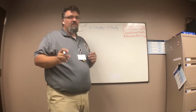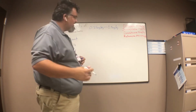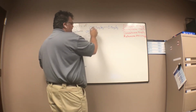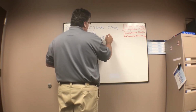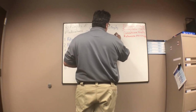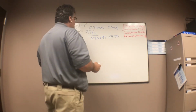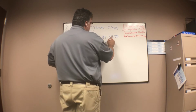So what we're going to do is calculate both ends of this spectrum based off of a 97 kilogram patient. I put 97 pounds on there, but we're going to do 97 kilograms. The first one we're going to do is 0.25 times 97, which equals 24.25. So 0.25 milligrams times 97 kilograms equals 24.25 milligrams. Now we're going to do 0.5 times 97, and that equals 48.5 milligrams.